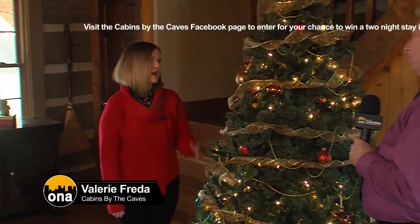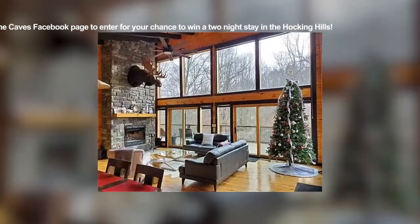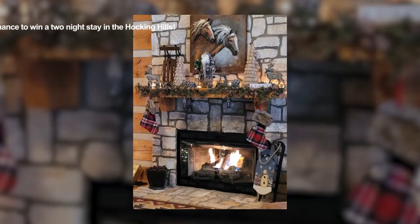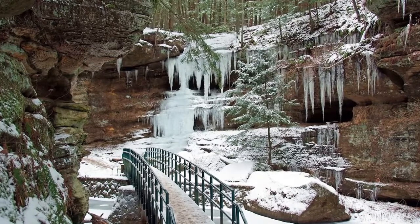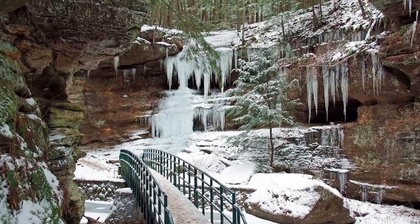This is a beautiful time of year to come. When we get a good snow, it's very pretty. We decorate our cabins for the holidays. It's a nice experience for people. So when people come down, what kind of amenities can they find in the cool weather and the cold weather? Well, the hiking is all year round, especially if you get a good snow. It's really pretty if you can go out and take a hike.